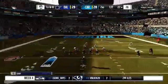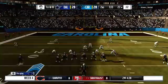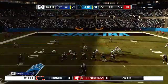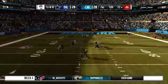I'm coming. Get right there. Hey, motion. Shut down. Motion, motion. Check, check, check. Shift.